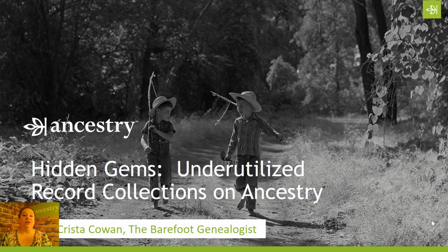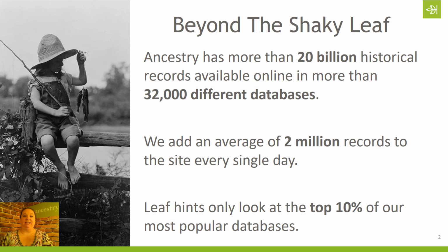Now, for those of you who are new to family history, one of the things that is important is that you understand a little bit about the Ancestry collection of records. We have more than 20 billion historical records on our website, and those records are contained in more than 32,000 different databases. We add an average of 2 million new records every single day. And that might seem really overwhelming, but what that means is that we are the largest repository of online family history records in the world, and it means you have all these resources at your fingertips. However, navigating it sometimes feels a little bit tricky.